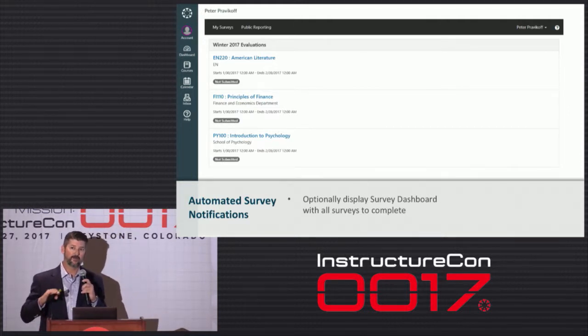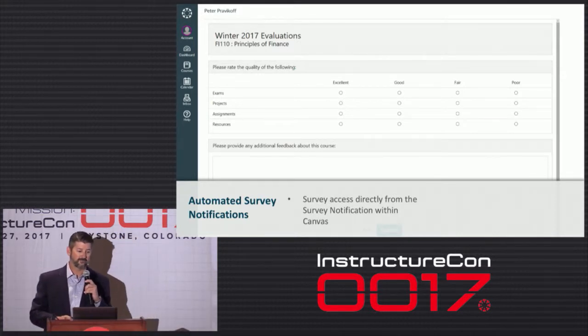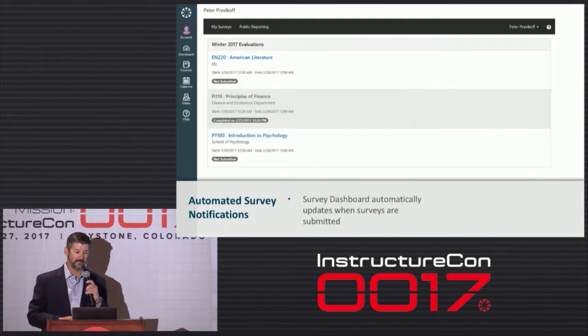So a very, very seamless user experience for your students where they're able to then select the survey they want to take. That survey opens up right within the Canvas interface, gives them an opportunity to answer the questions, provide that feedback, and then submit the survey.